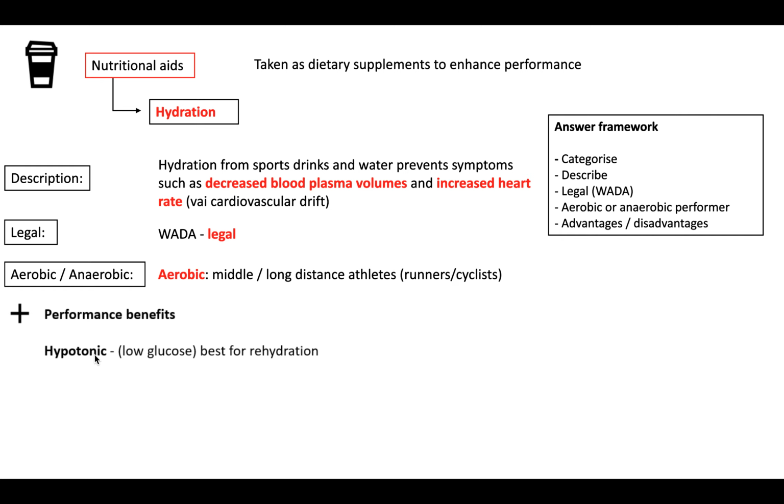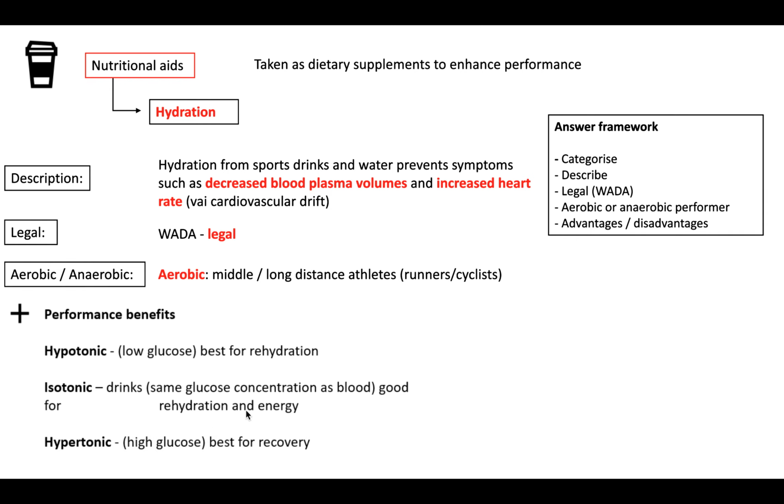Performance benefits: we have different types of hydration drinks we can utilize. So we've got hypotonic. These are low glucose level drinks and these are really good for rehydration. Then we have isotonic drinks, which have the same glucose concentration as blood, and these are good for rehydration and energy. Finally, we've got hypertonic. Hypertonic is high glucose, and these are best for recovery.